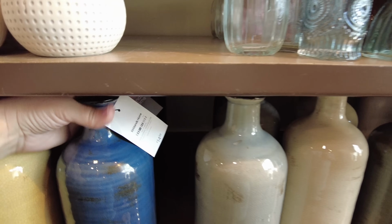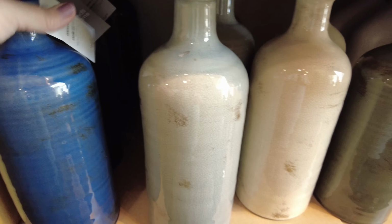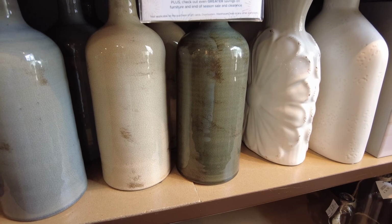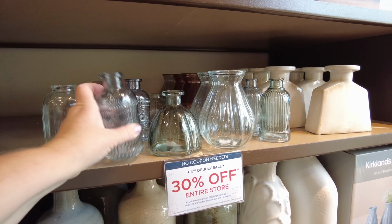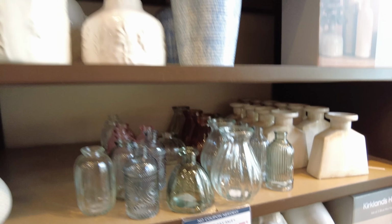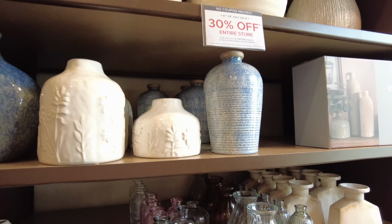They have really nice pottery pieces. This one is only $15 full price. And they had them in all these beautiful colors. It's the cream, the green, really good choices in there. Then we have little bud vases up here. These are $4. Got some pretty options up here.